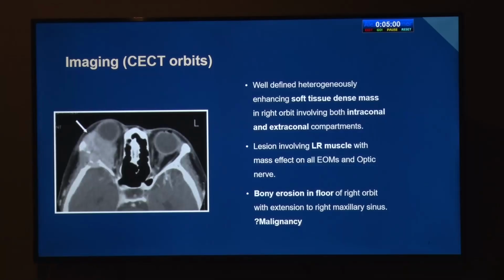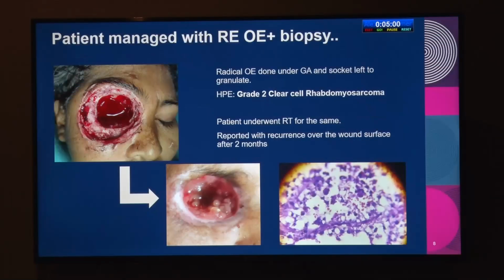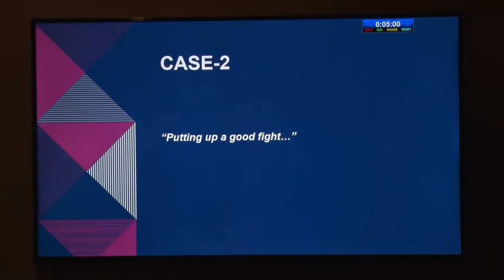Of the right orbit. The lesion involved the lateral rectus muscle, and there was a bony erosion in the floor of the right orbit and extension into maxillary sinus. All features suggestive of malignancy. The patient underwent a radical orbital exenteration under general anesthesia, and the socket was left to granulate. The biopsy report showed grade 2 clear cell rhabdomyosarcoma, and the patient underwent radiotherapy for the same, but she reported with recurrence over the wound surface after 2 months.